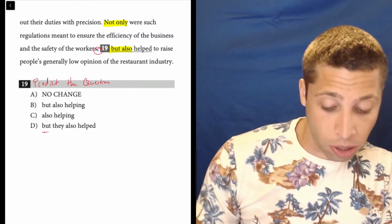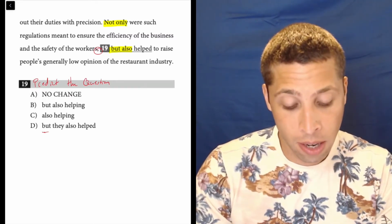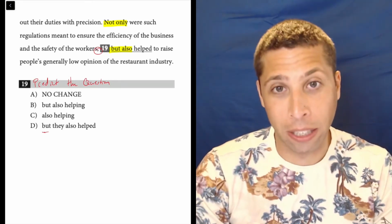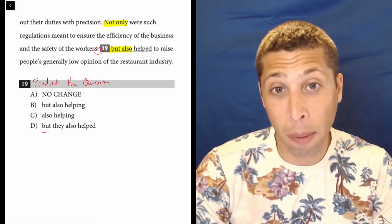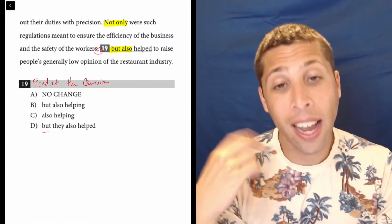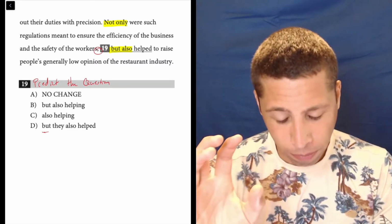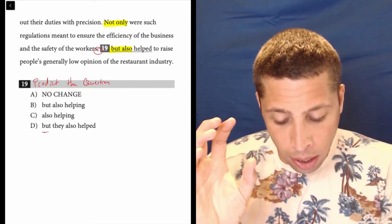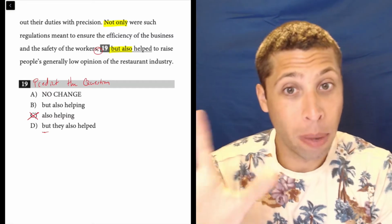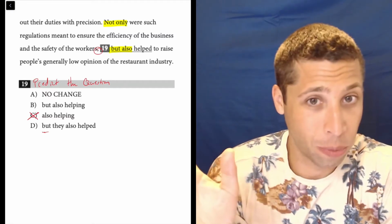Not only were such regulations meant to ensure the efficiency of the business and the safety of the workers, but also something about raising people's low opinion of the restaurant industry, right? And that second piece is the problem. There's two components to this, and they need to be symmetrical. And when we do that, we need to think about the sentence structure. So the first piece, though, I guess, is C is definitely wrong because the but is a key component of this. So not only, but also, that's just the way it's set.